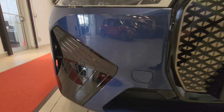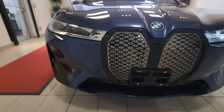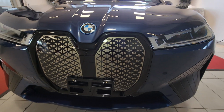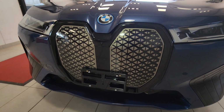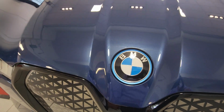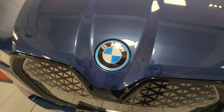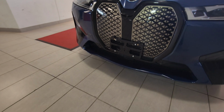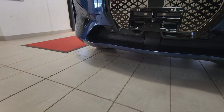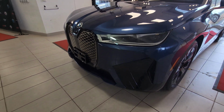And then we've got the nice sport design here with the air intakes on each side that are functional, that go to the brakes. And then we've got the beautiful one-piece kidney grille that is self-healing. And then we've got the blue accents around the roundels. Got the little spot there for the washer fluid. And down at the bottom, got a little opening there for some nice design. Lots of sensors and such hidden inside.